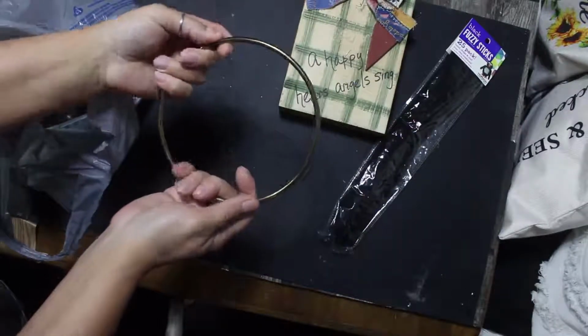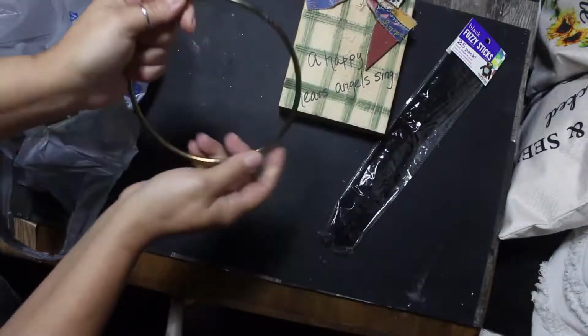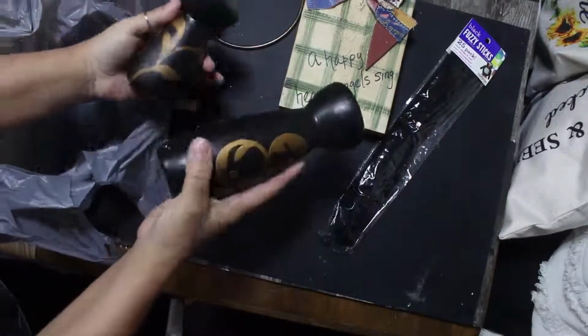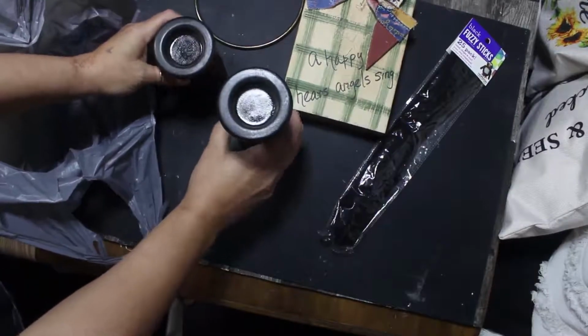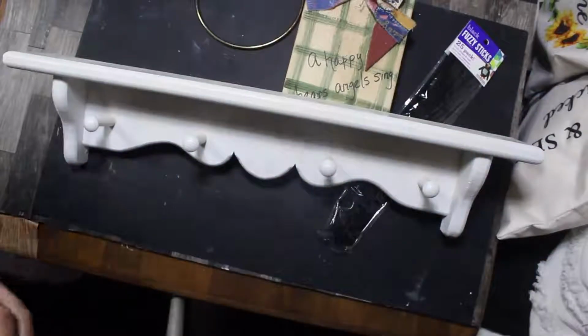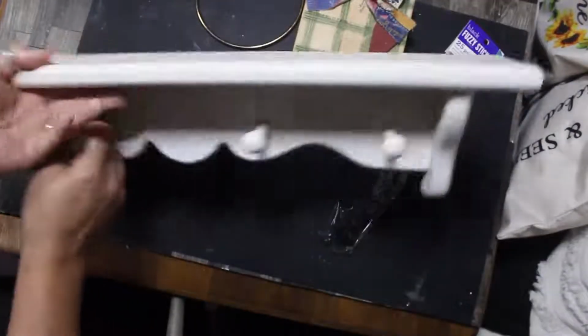This brass ring that I was going to use to make a baby sling with until I realized it was broken. So I'll find something else to do with that. And these two candle holders. I think they'll be good for pedestals or tier trays or whatever. A shelf. I need a new shelf to hang my hoodies on. Or a new rack, something. So that.